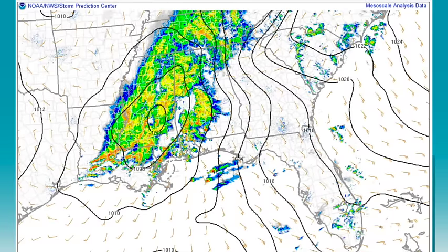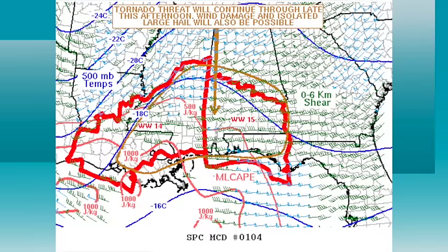The surface low is now a little to the east of Jackson, with a warm front stretching over to just north of Montgomery and around LaFayette. And that surface low is moving northeast. The rain is ending in Memphis, and the rain will be ending later this evening.